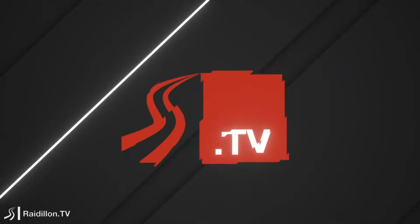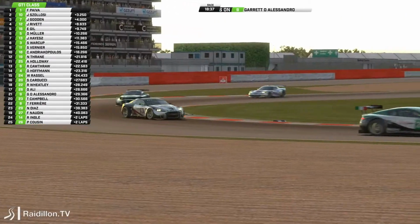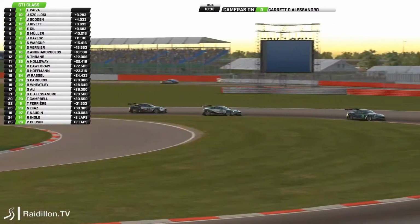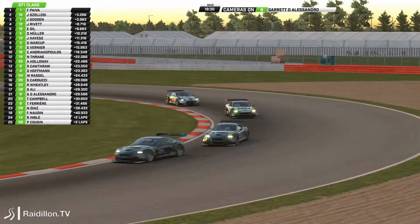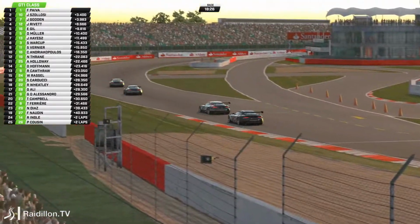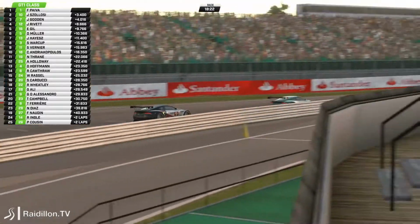Nadwin made a mistake. Alessandro finally gets a couple of places there. He's now sitting in P19th. Losing time still, but he's passed 2 guys, and he's got Ali, Wheatley and Carducci in front of him. Only about a second between them. He could make this, and he could somehow salvage some sort of result for him. But we'll wait and see as they come down to the start-finish straight.